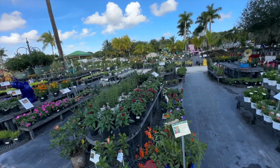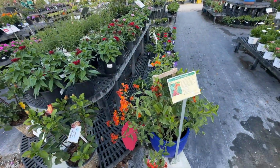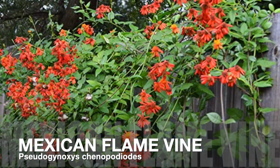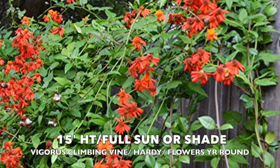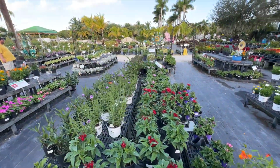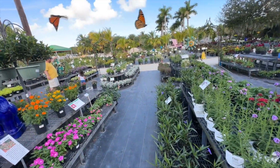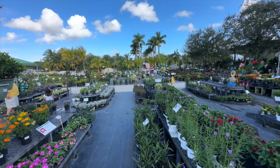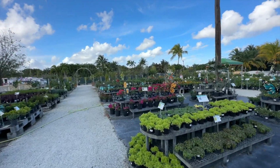Oh, monarch. Hello. Monarch was just on this Mexican flame vine. Aren't they beautiful? Look at that butterfly. Oh, so pretty. Oh, several. It's just butterfly central here. This is all their butterfly loving plants.